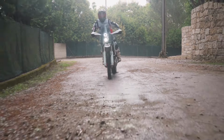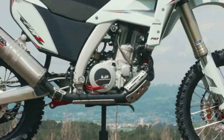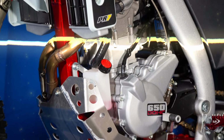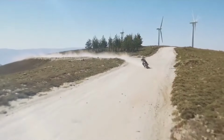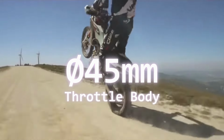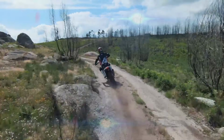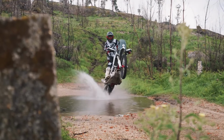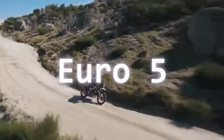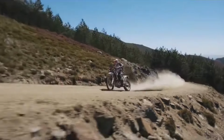Yes, LEDs, finally. At its heart, the 2025 PR7 keeps that torquey 600 cubic centimeter single-cylinder, DOHC, four valve engine. It's liquid-cooled, runs an Athena injection system with a 4.5mm throttle body, and mates to a 6-speed gearbox. Smooth across the rev range and as reliable as ever, perfect for adventure far from home. And yes, it's still Euro 5 street legal in most of Europe. Just check with your local dealer.